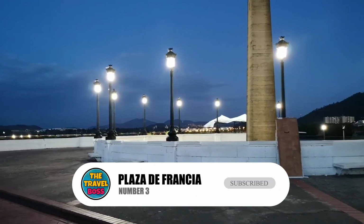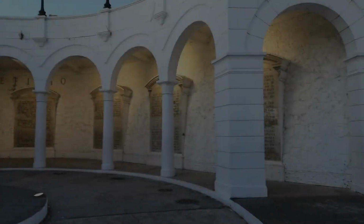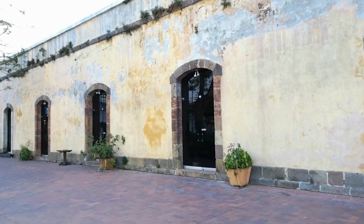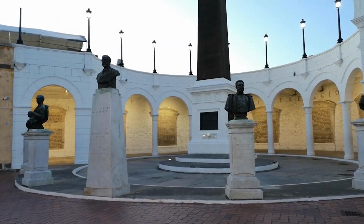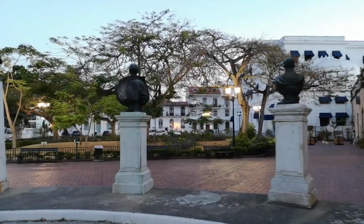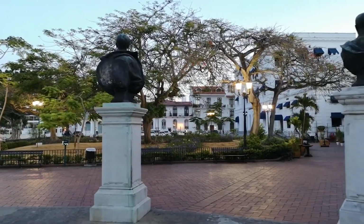Number 3. Plaza de Francia. While in Casco Viejo, make sure to visit Plaza de Francia. Plaza de Francia is a memorial to the 22,000 people who died while building the Panama Canal. It is also called the French Plaza. You can see the National Institute of Culture, which has a theater and hosts cultural events here. The statues and plaques show what part the French played in building the Panama Canal.